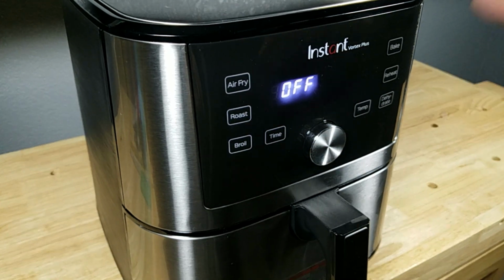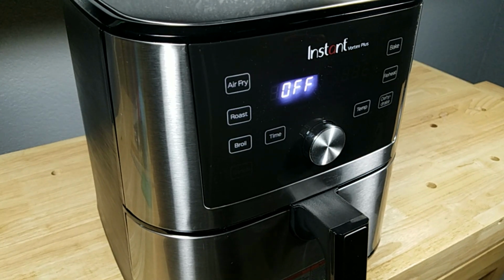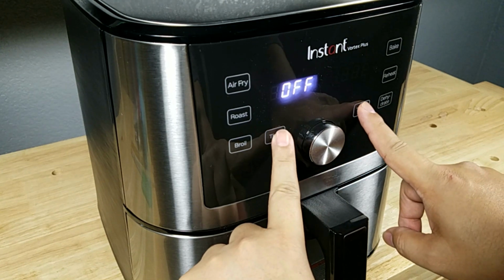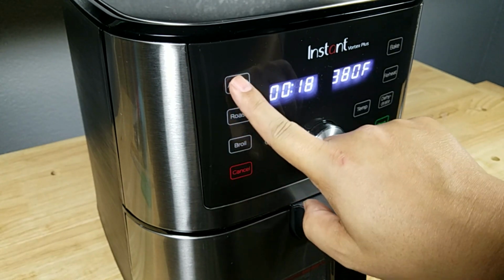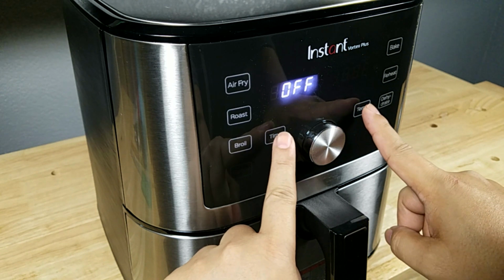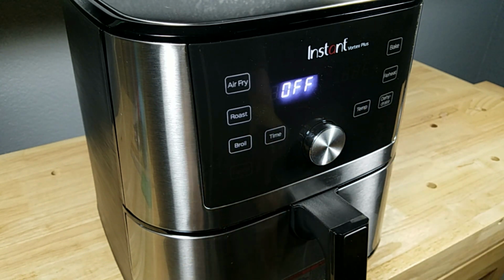Now, once you have woken up your air fryer, the next thing you might want to do is stop this thing from making beeping noises. And the way you're going to do that is you're just going to hold down time and temperature for 5 seconds. It'll beep. Now, none of that is going to beep. Okay. And then to turn it back on again, just hold 5 seconds, long press. And it's back on. So that's totally a preference thing. Some people like the beeps. I don't like the beep.